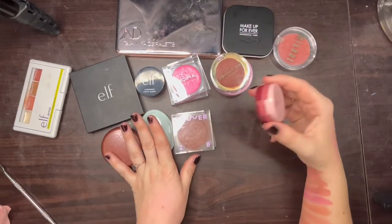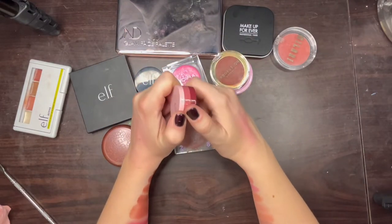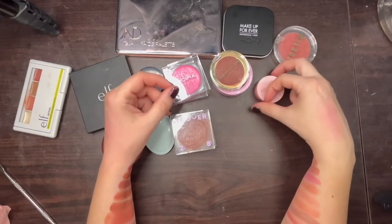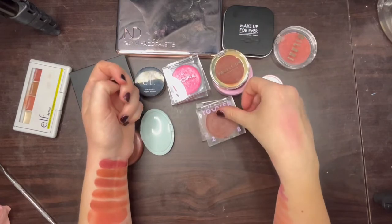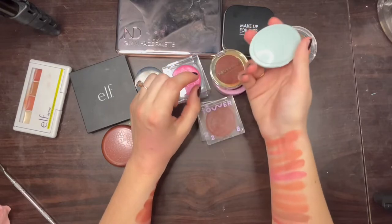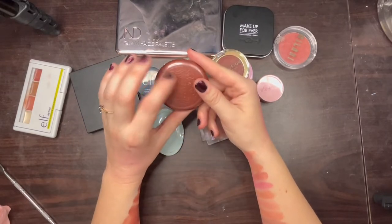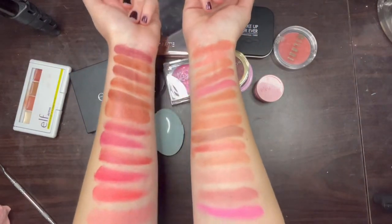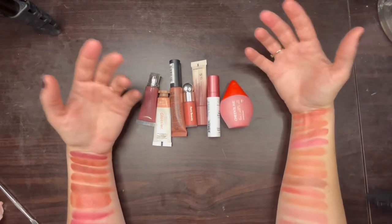Getting into a little bit more expensive, I do end up using this Kaja one a lot just because the shades are nice to have too, and it's pretty unique, pretty compact, easy to travel with and have options. I love the Tower 28, would not pay full price, but I do enjoy the blushes. The Tarte one I like a lot for day to day. That matte look is pretty long lasting and it's very flattering and kind of smoothing, honestly. And then I really do like the Stila convertible color. I'm not sure if it's just because the shade I have is so unique compared to everything else, but I do enjoy it.